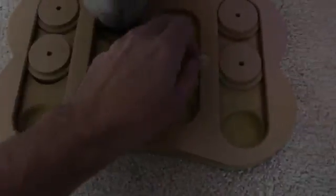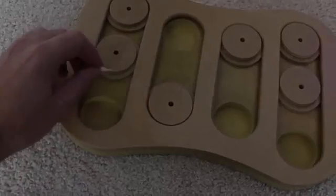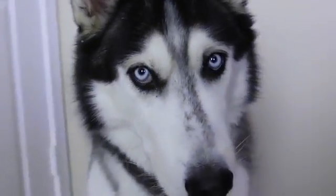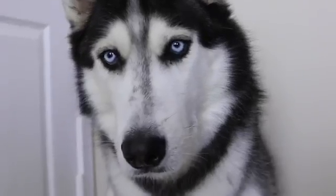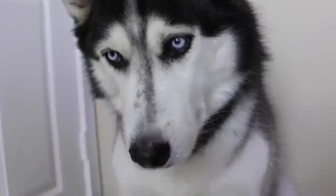Alright, so now I got a bunch of pieces of chicken and we're gonna throw them in here. One there. Let's put one in here. You can try? Go ahead. Come on. Go ahead. Oh, we got it. Yeah, go ahead. There's more in there. You gotta find more. What, you just want me to do everything for you? Let's get the treats. There's a treat in there, see? Get it, you got the first one.